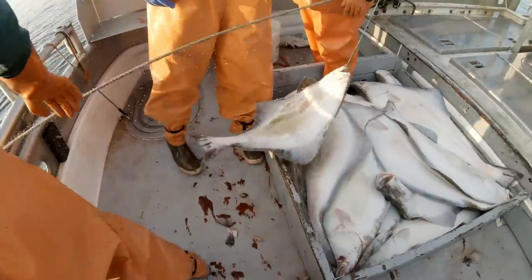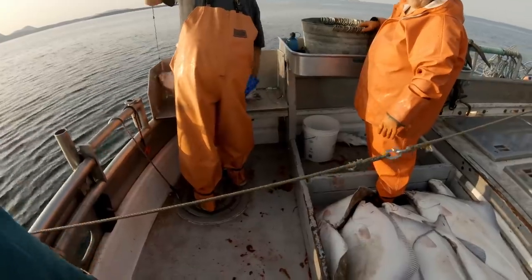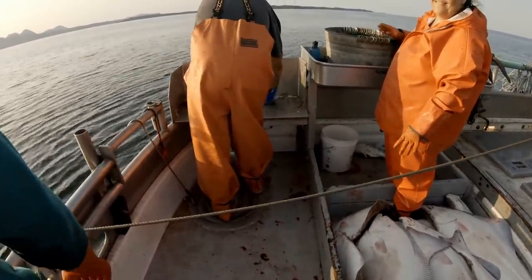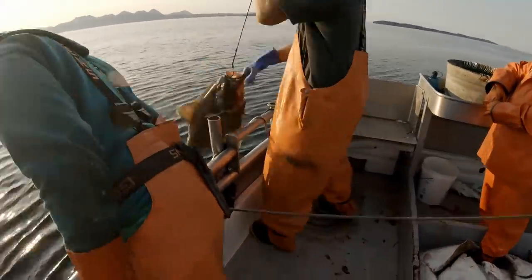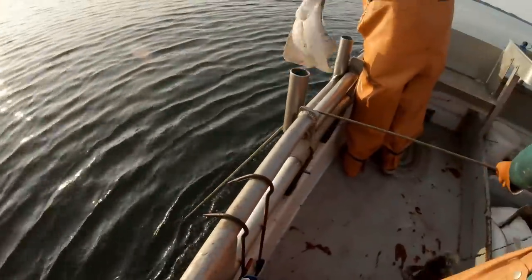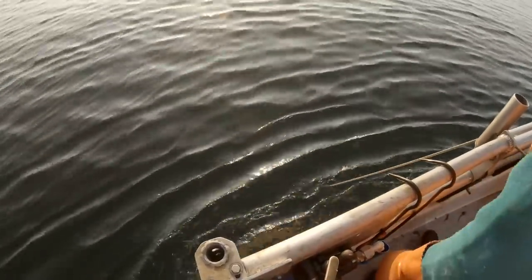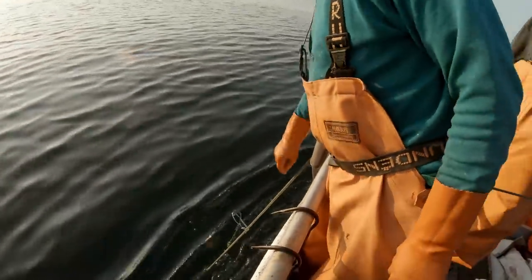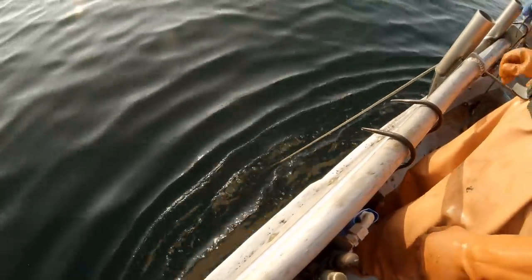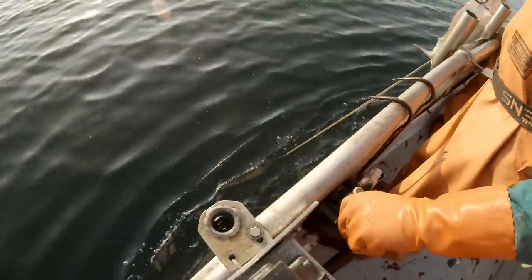Nice, nice. Well, all right, let's go back to those nice size ones that we like. He's under. Half inch short. Oh, that pollock is just a mess. He's too ugly to even show the viewing audience. In the bait bucket. Yeah, I got the smalls here.